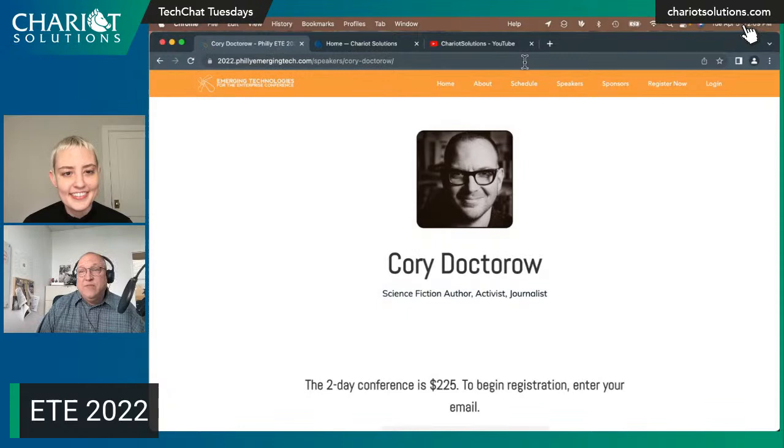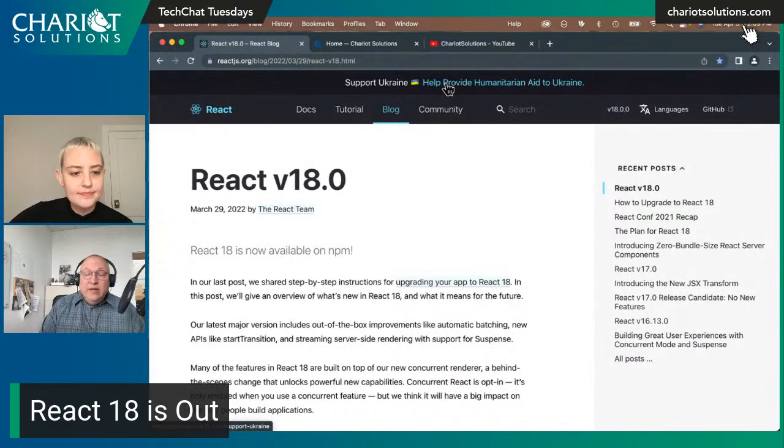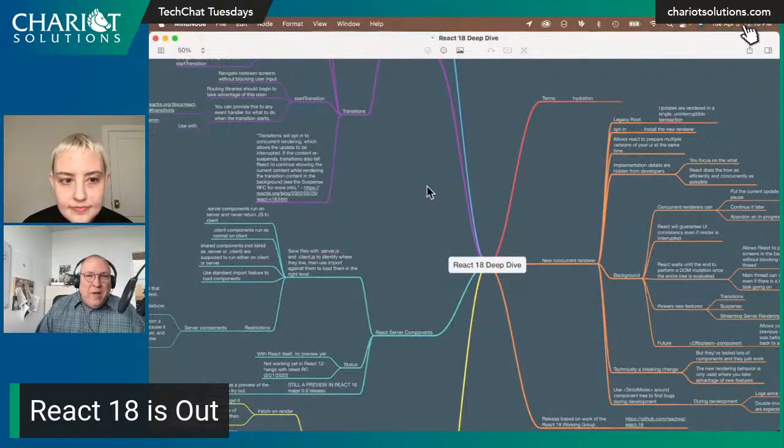All right, so let's get into the news items. First up, we have React 18 landing. React 18 has been in beta and then in release candidate phase for a couple of months. And now it's live. There are a number of things I've been tracking. I like mind mapping personally, so I've been going crazy on this. I use a tool called MindNode to track a whole bunch of stuff, which I will not be covering in this talk.